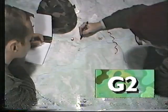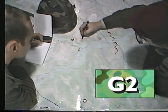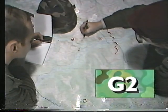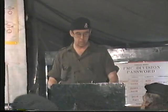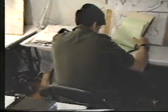The G2 staff provides the commander with the intelligence required to plan and conduct operations. This involves the timely estimate of the enemy's location, activities, capabilities, and intentions. The Division G2 is responsible to the Chief of Staff for the detailed activities of his section.